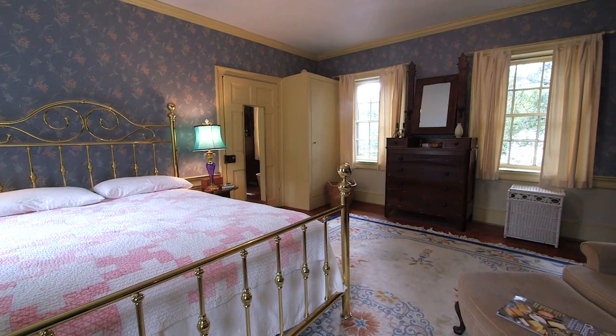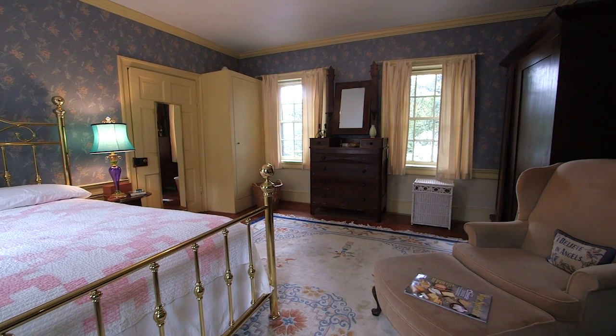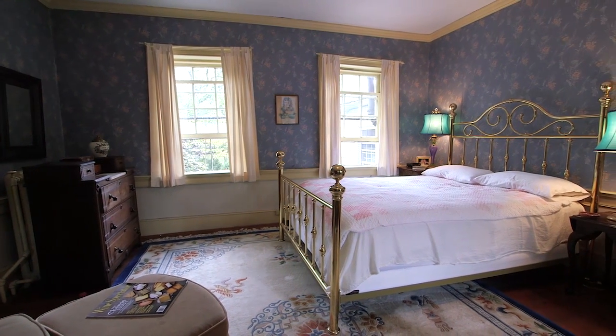Upstairs, the master bedroom has a fireplace, crown molding, chair rail, and baseboard appointments as downstairs, and floral wallpaper. Random width pine heart flooring adds character, and four windows overlook the yards.